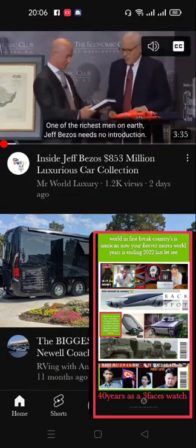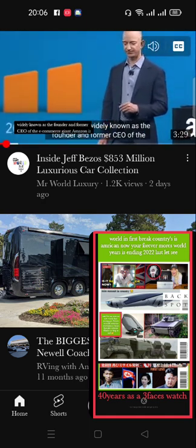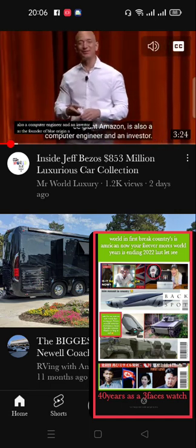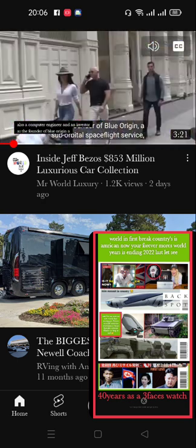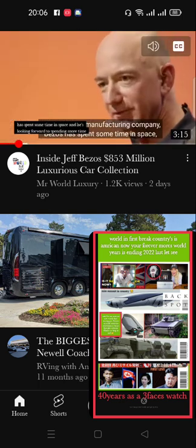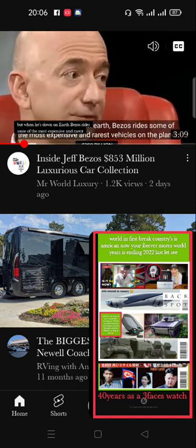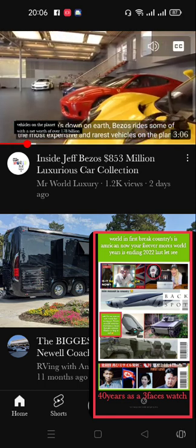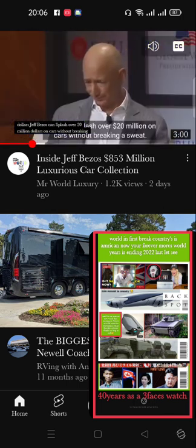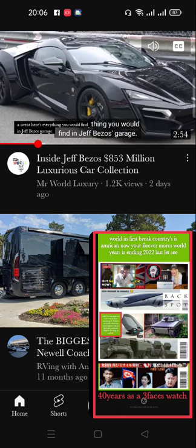One of the richest men on earth, Jeff Bezos, needs no introduction. Bezos, who is widely known as the founder and former CEO of the e-commerce giant Amazon, is also a computer engineer and an investor. As the founder of Blue Origin, a suborbital spaceflight service and aerospace manufacturing company, Bezos has spent some time in space, and he's looking forward to spending more time. But when he's down on Earth, Bezos rides some of the most expensive and rarest vehicles on the planet. With a net worth of over $178 billion, Jeff Bezos can splash over $20 million on cars without breaking a sweat. Here's everything you would find in Jeff Bezos' garage.